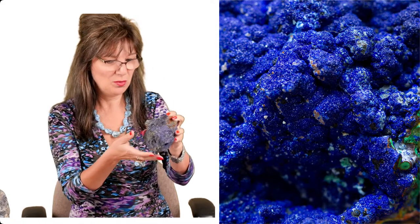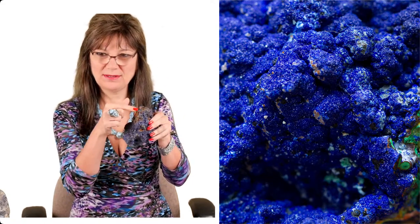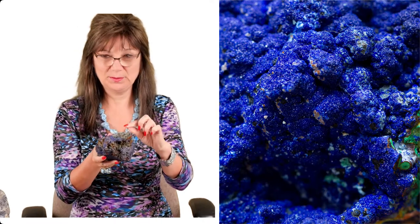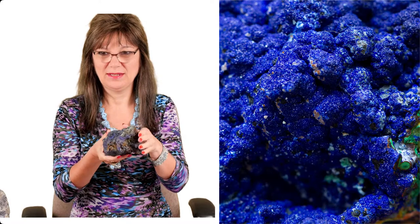So we have ore here, and you can see this crust here, and of course malachite right here, and you can see some of the dark blue there.